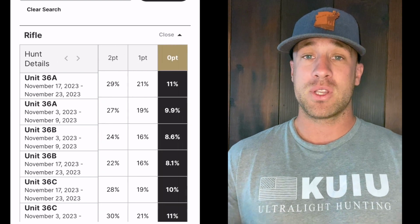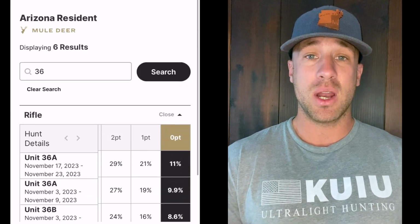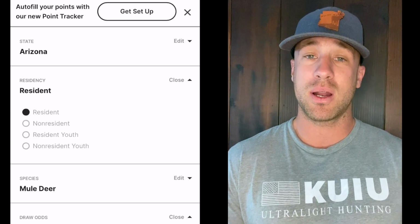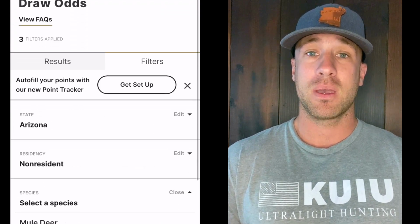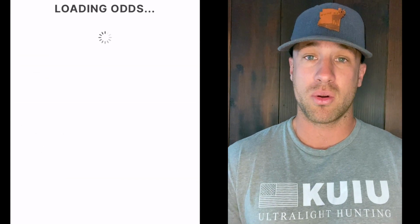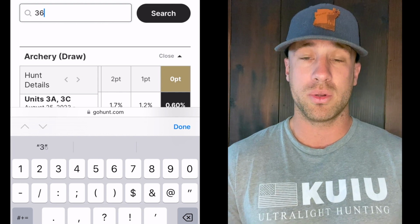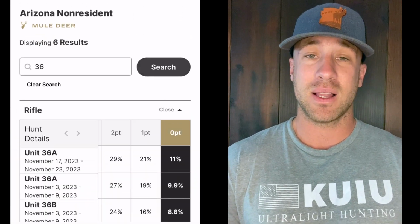So 36C is actually known for both the mule deer and Coues deer. There are giant mule deer that have been shot out of 36C. Part of that reason is because it's so close to Sonora. Some of the deer that come out here are true Sonoran mule deer bucks. So 36C has a lot of flat country.